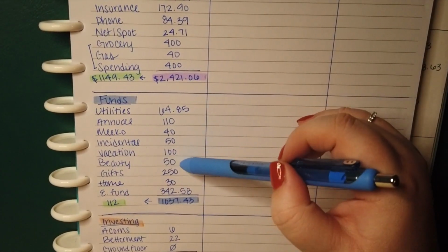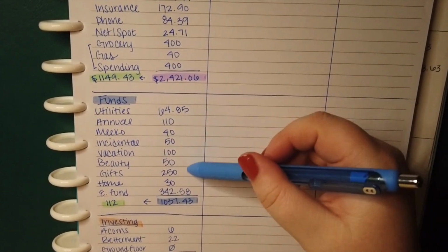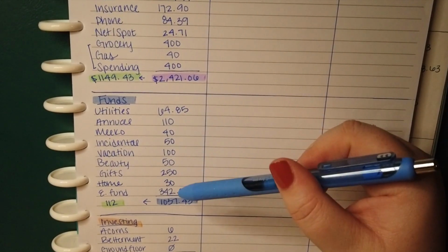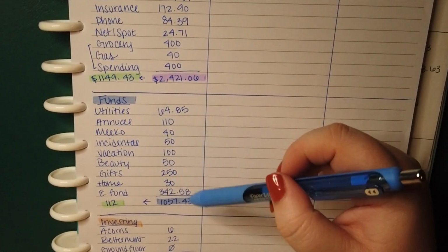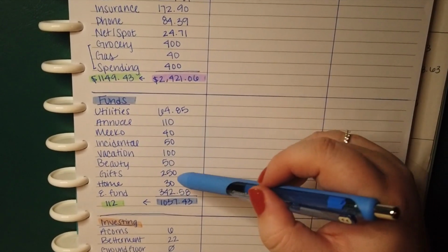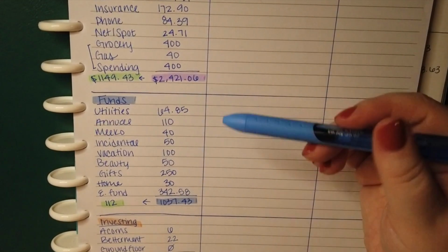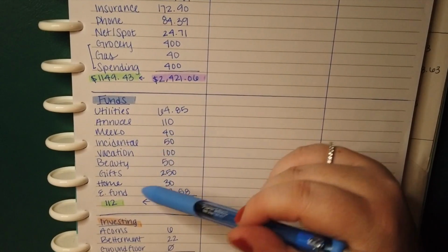Beauty, $50. This covers shampoo, skincare, makeup, things like that. And then I've got gifts, and I'm putting $250 there for holiday gifts. I have been building this throughout the year. I also send birthday gifts and wedding gifts and things like that out of this fund. It's not just for the holidays, but I am putting a decent amount this month towards that as well, just towards Hanukkah and Christmas gifts.